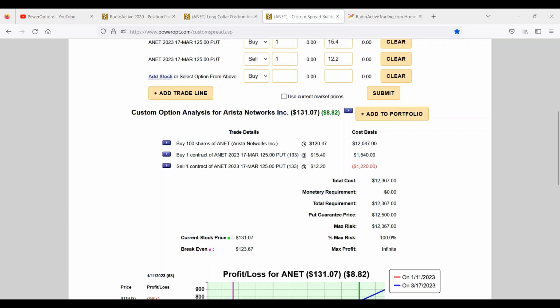Yes. But remember, when I entered this position, the original married put structure, this time value or extrinsic value was 10.87. We had $4.53, excuse me, of intrinsic value. So we were only paying 10.87 of time value. Now with the stock at 126.10, the value's at 12.20, which is all time value or extrinsic value. So even though I lost on the put, I had to gain roughly $6 on the stock to lose that $320 on the put.